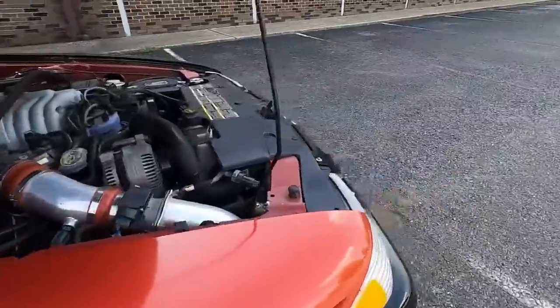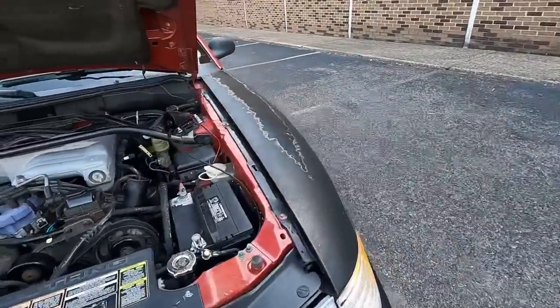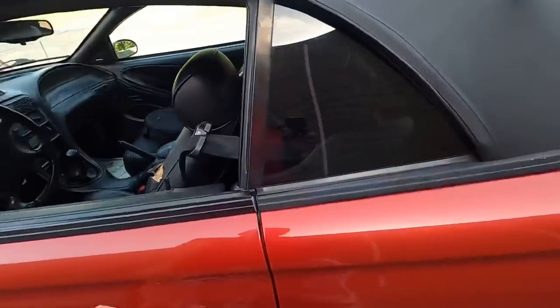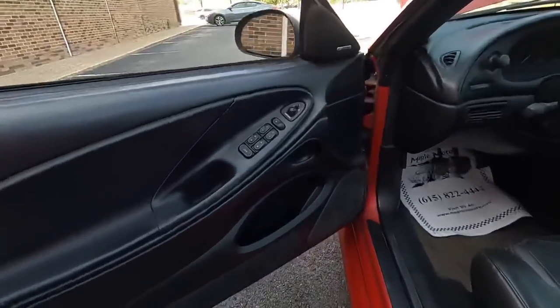Okay. Let's drop the top. How about that? I haven't tried it myself. They said it works good. What we'll do, check the interior out. Dinger works.